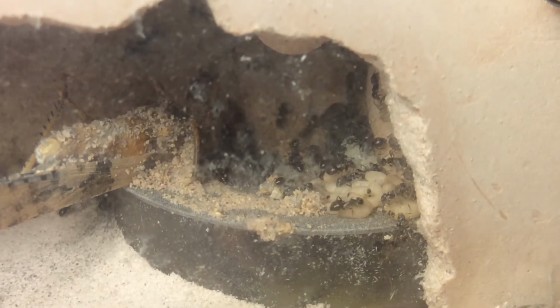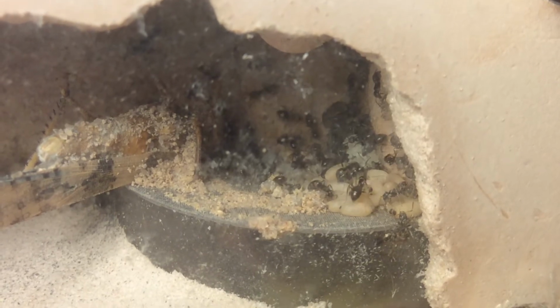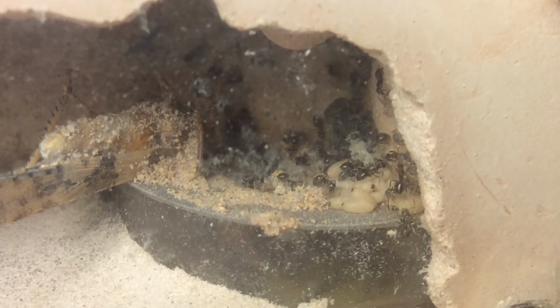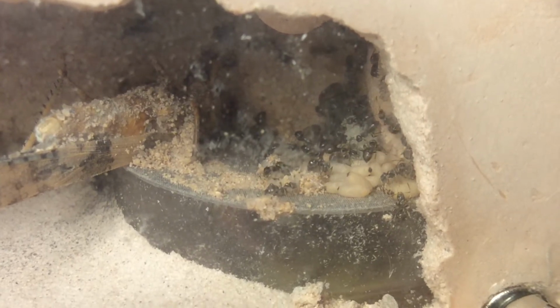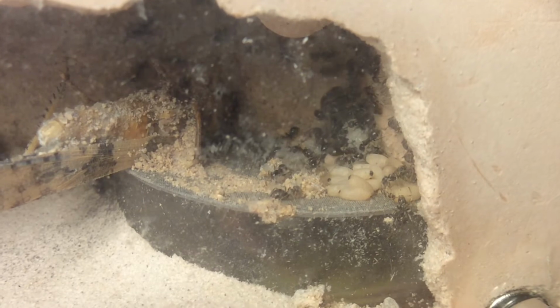Alright guys, as you can see, the Lasius Niger colony is growing so much. Every single day there's about 1 or 2 new nanitics, as you can see on the very right hand side. There's a huge batch of eggs right there, and there's still many more cocoons.